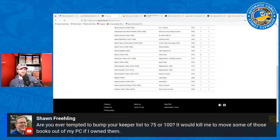Are you ever tempted to bump your keeper list to 75 or 100? It would kill me to move some of those books out of my PC if I own them. No, I've actually been dropping my keeper list. At one point I was around 100, and I was like, this is too much. So I made a massive cut down to 50, because I had always wanted to be at 50 and had let it drift up. Then in a group chat I'm in with Mickey, Swaghaus, Vancouver Comic Junkie and Newbie, this came up about reducing my keeper list, and in general what you would get it down to, and whether you would go for bigger books. That's why I've been trying to condense it down and get some bigger books, like that Captain America 74.